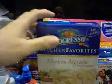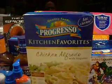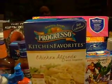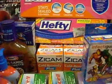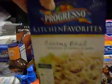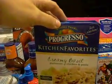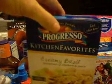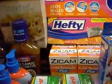And then I got two of these Progresso Kitchen Favorites. They got chicken Alfredo with linguine, and the, see if I can do this without knocking everything down, I had a creamy basil parmesan chicken and pasta. So those sound really good, so I'm going to give those two a try.